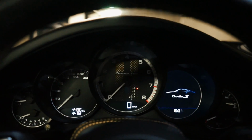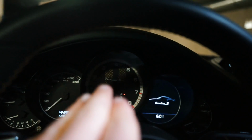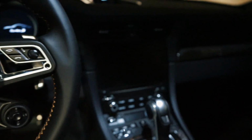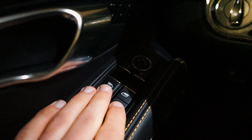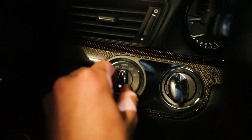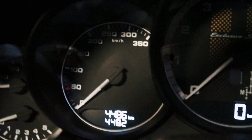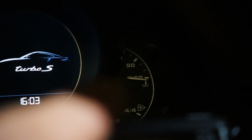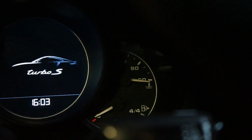So with the exclusive series you also get the rev counter with some nice stripes in the middle, just like on the roof and on the seats. And for the rest, this is all the same as in a normal Turbo S. So here you just have your window controls, the little button to configure in which position you want your mirrors to be. Here you have your light controls where you can control the lights, of course. So the speedometer in this car is limited to 350 kilometers an hour. And here you have the 2 dials to basically know how much fuel is left in your car, and the engine temperature, which is a really important one.